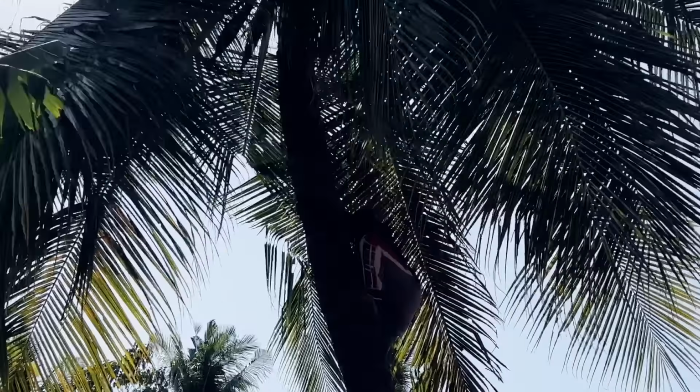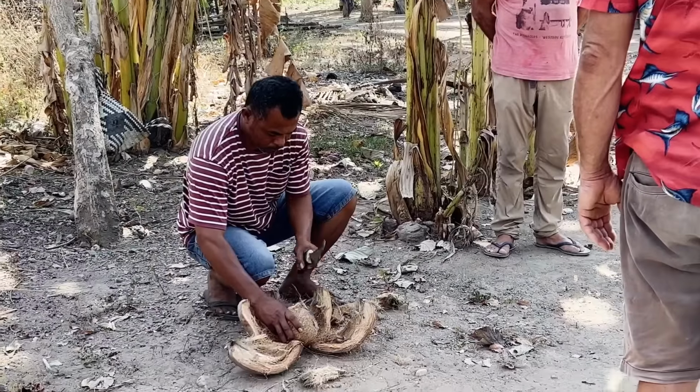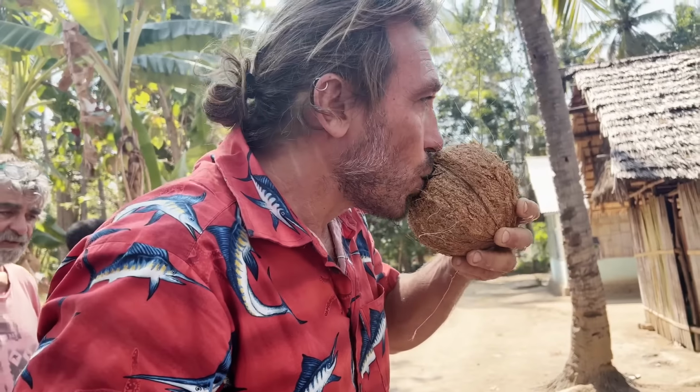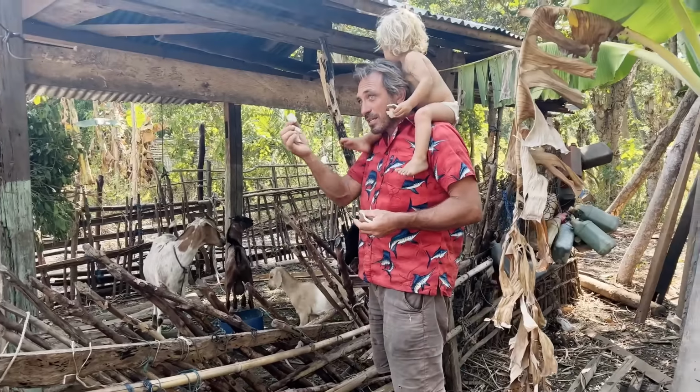The locals here live a simple life. They need the coconut.